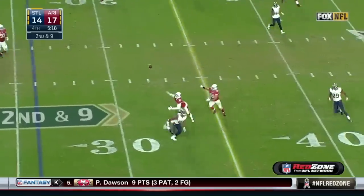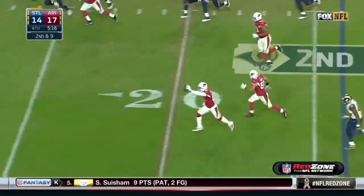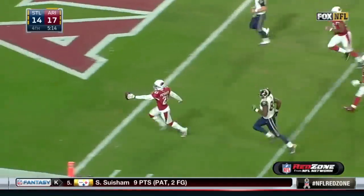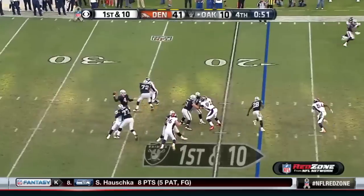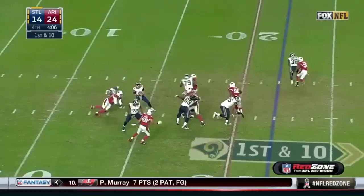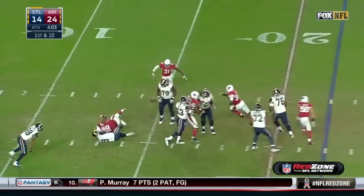Davis sidearms it. It's tipped away. That's intercepted. It's again. Patrick Peterson. Count it. Here's Wilson going to keep it. Why not? Just the approach they had it during the week. Ball's loose. Davis goes down.